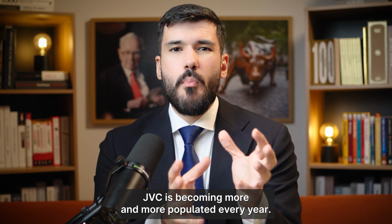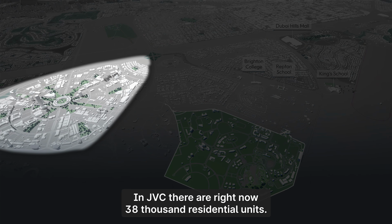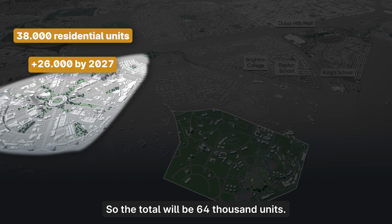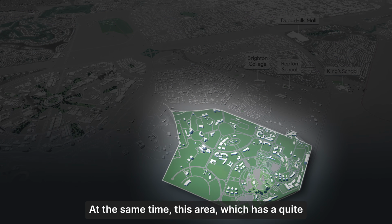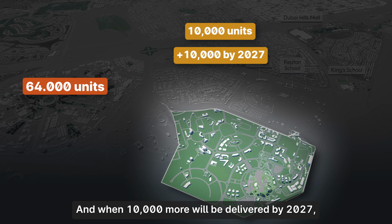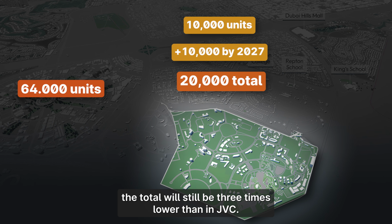GVC is becoming more and more populated every year. In GVC there are right now 38,000 residential units. By 2027 this number will increase by 26,000. So the total will be 64,000 units. At the same time, this area, which has quite a similar size, has just 10,000 units. And when 10,000 more will be delivered by 2027, the total will still be 3 times lower than in GVC.